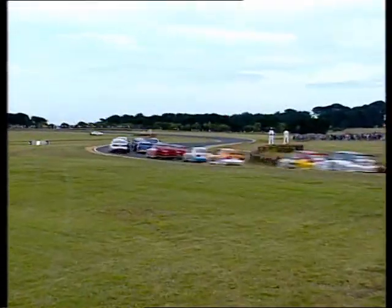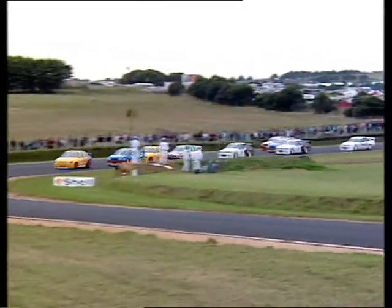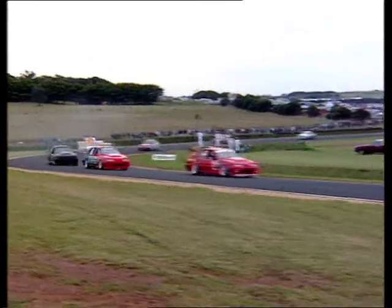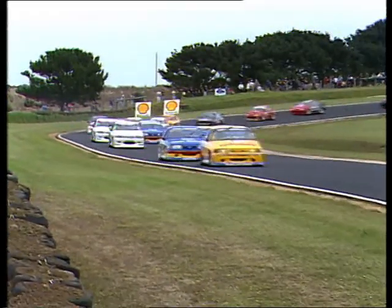The two Winfield Commodores go through. And nestled somewhere in there is Wayne Gardner as well. What a start. Well, they're all looking for this second corner, Mike. It was all right to get off through the first corner, but this second loop is important to the run up to Honda corner. And as such, Larry made a very nice move there.